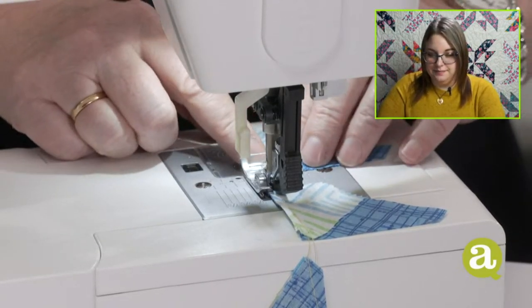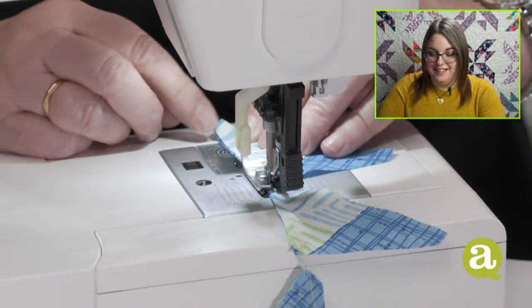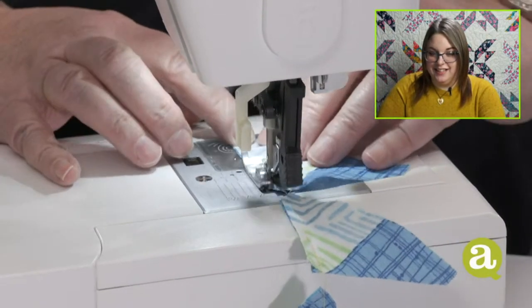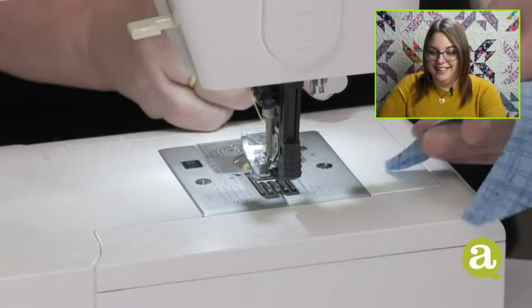Oh, Hope Floats is good. Aliens, that is scary. Yeah. I cannot watch scary things while I sew. No, I can't watch. I have a hard enough time keeping track of my pieces.